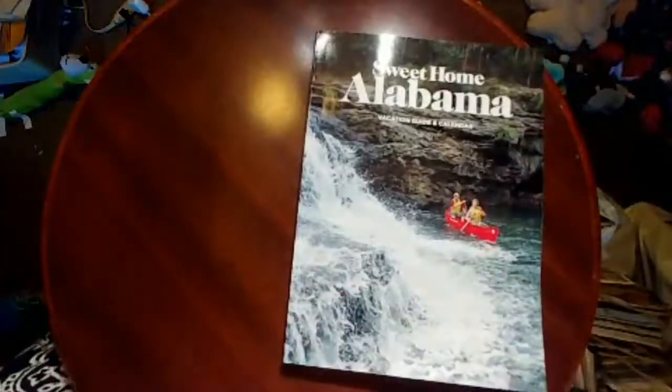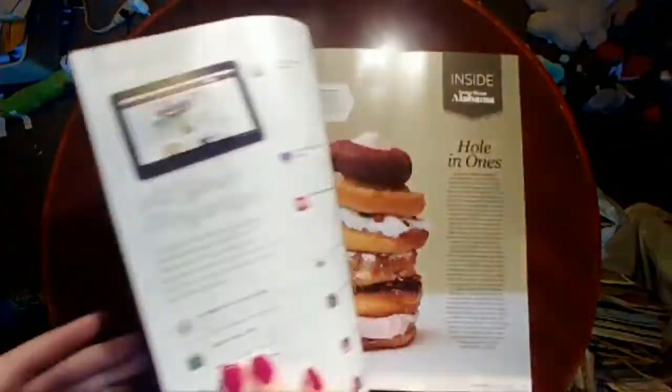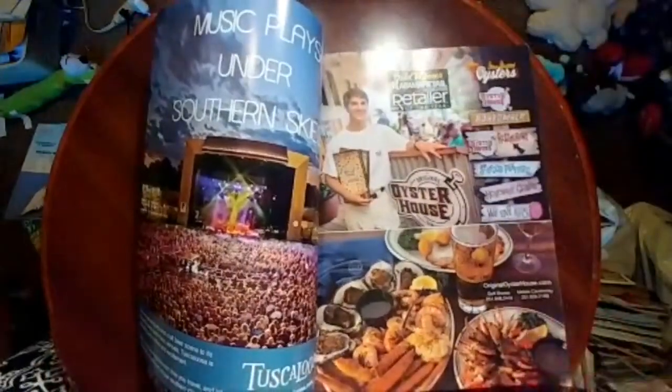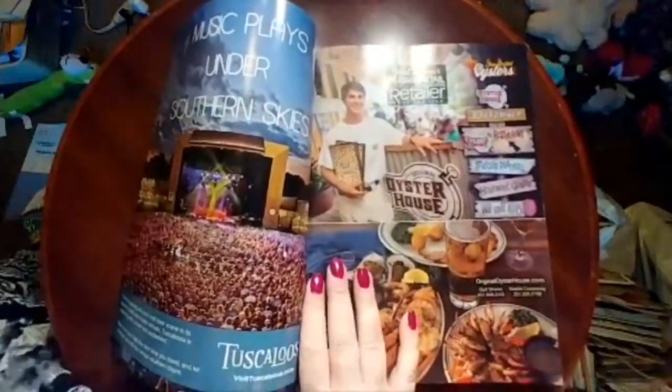I'm going to move these off and just pick them up one at a time. So this is a vacation guide and calendar. Oh, no. Hang on. My books just took a tumble. I put them not in a good place, evidently.